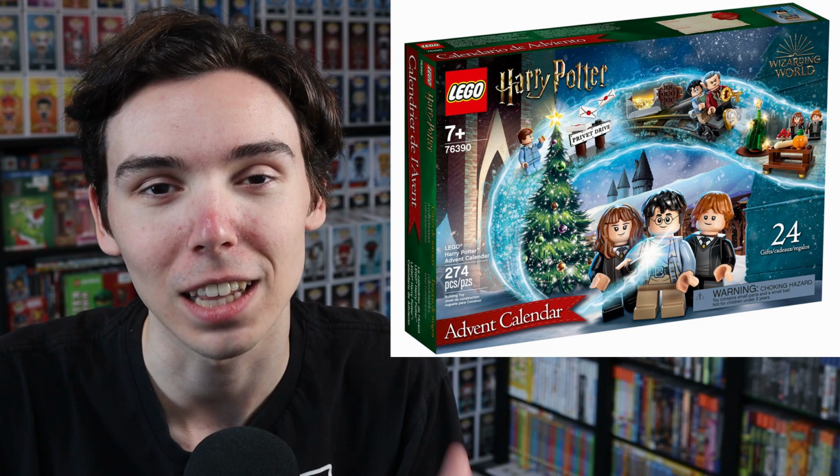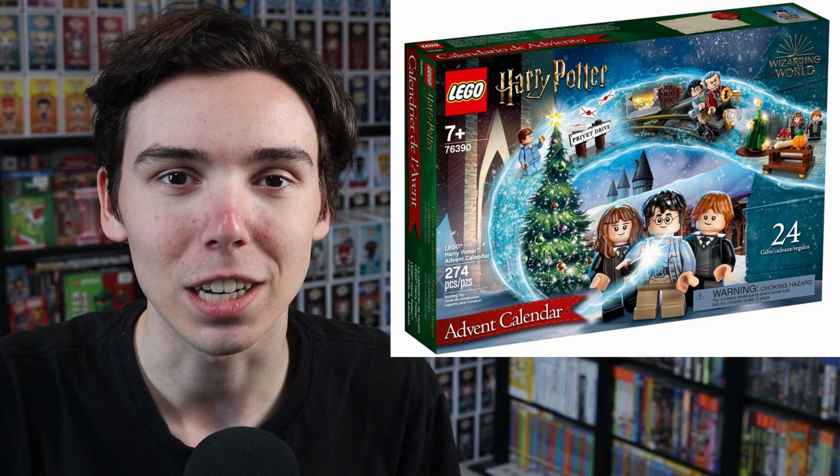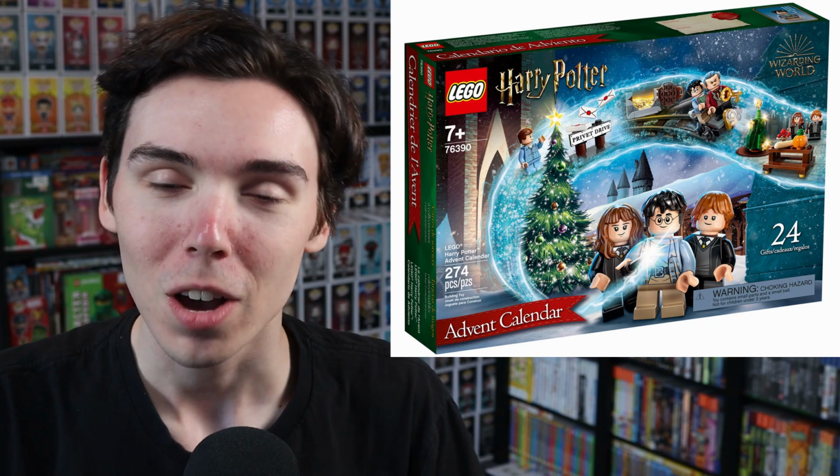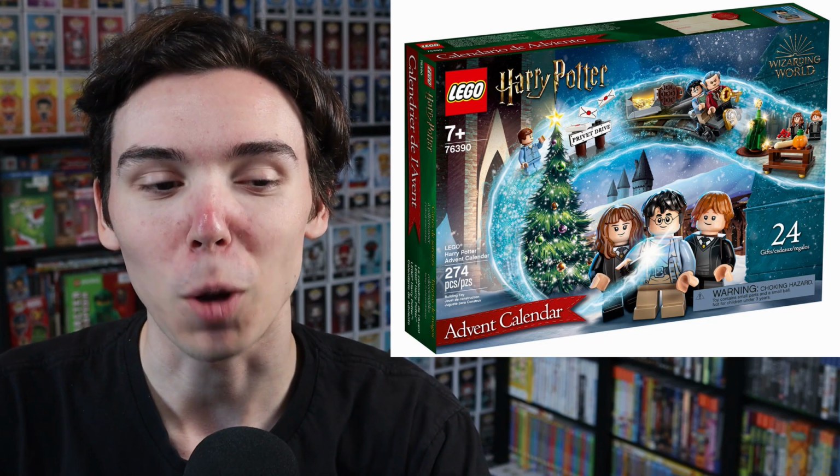I got the first Advent Calendar for Harry Potter because I got it on a really good deal, but I passed on the second one, and I'll probably pass on this one as well. So it's still cool, but not something that I'm going to be picking up.